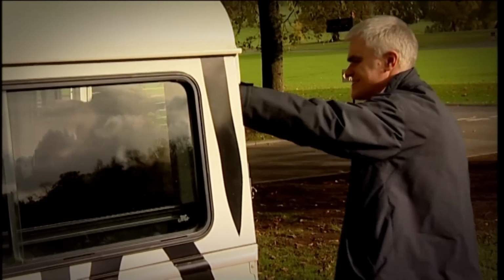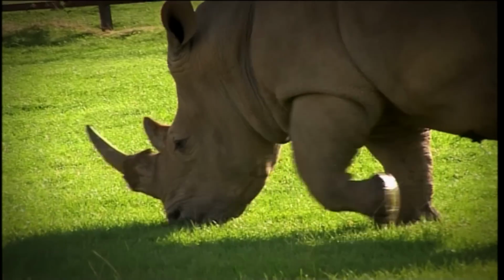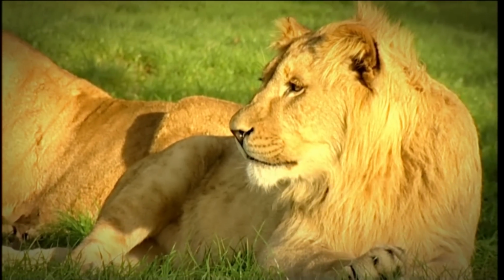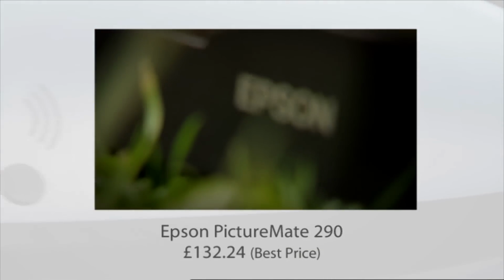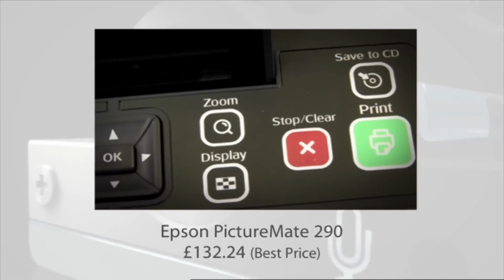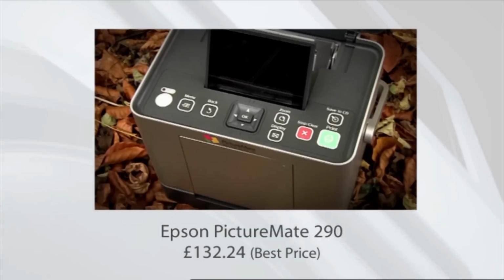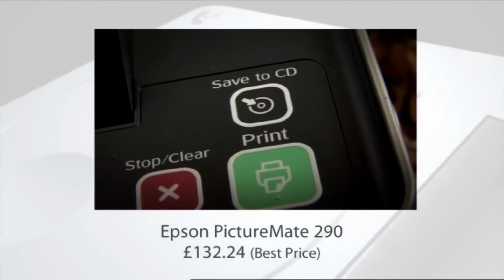For our last printer, we decided to go off-road and meet some of the larger and fiercer inhabitants of Longleat. We took with us the Epson PictureMate 290. At 3 kilograms, it was our heaviest portable printer, but packed with the most hardware. It features a 3.6-inch screen, Bluetooth, and even a CD burner.